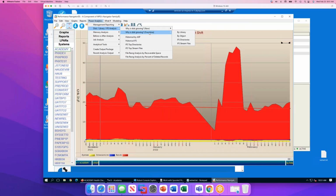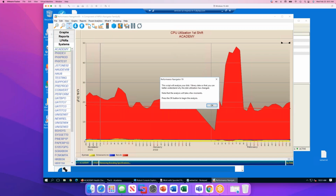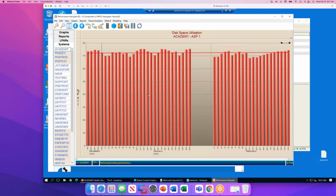This customer's at 80%. Okay, so if you do this, what you really want is, at 80%, you want to do this over time. So I would start with library. You could say, why is my disk growing over library? And it's telling you here, and when you run a script, by the way, you'll get these questions asked. It says we're going to run an analysis over that, and it may take a few minutes. You just hit the OK button, and it's going to take off here.